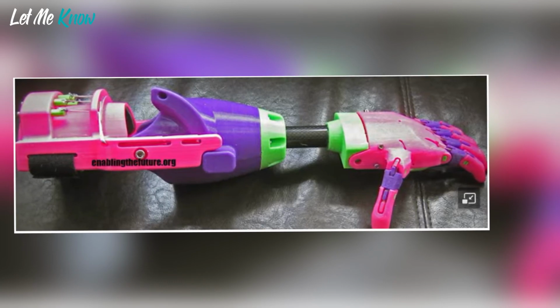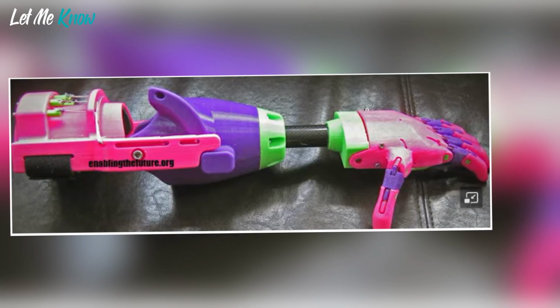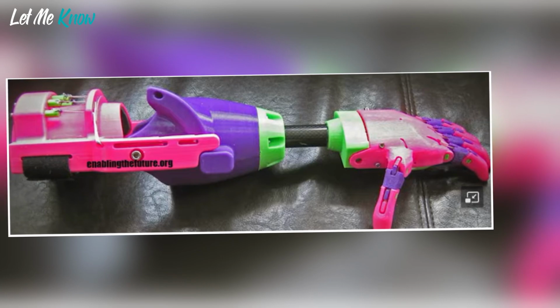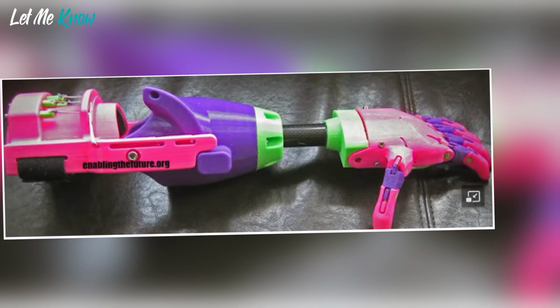When I saw a story about a little girl receiving a 3D printed arm and the smile on her face when she pulled it out of the box, I realized the joy these parents feel in these moments almost outweighs any heartache they experienced before.